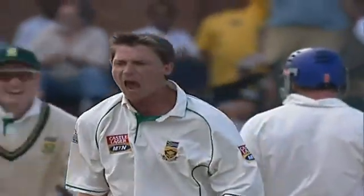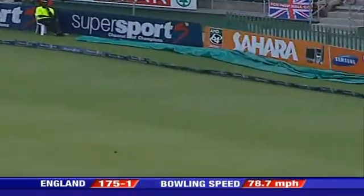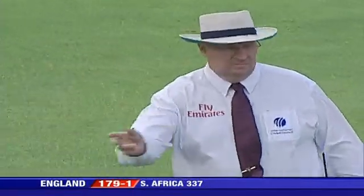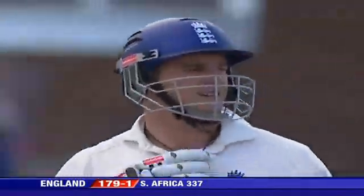Doesn't look a bad delivery to me, but it's through him for pace. Well, that's going to go to the boundary. And that'll do everyone in the England camp a bit of good. Just breaks the shackles. And so takes Andrew Strauss into the 90s. He goes on to 92.